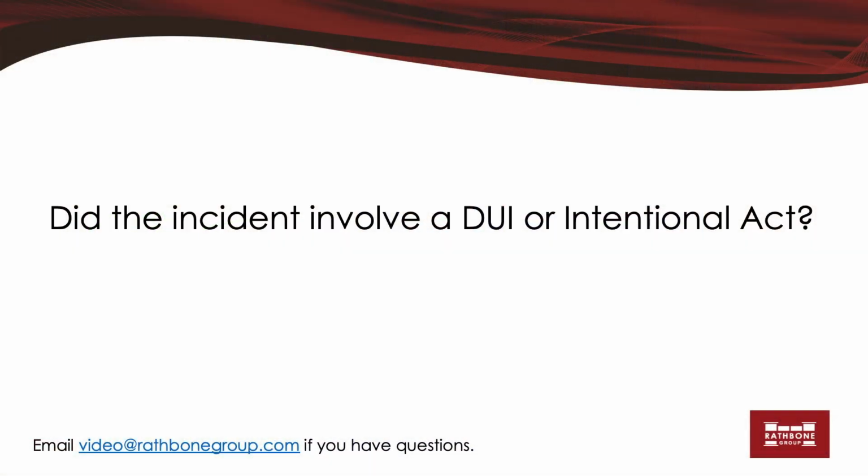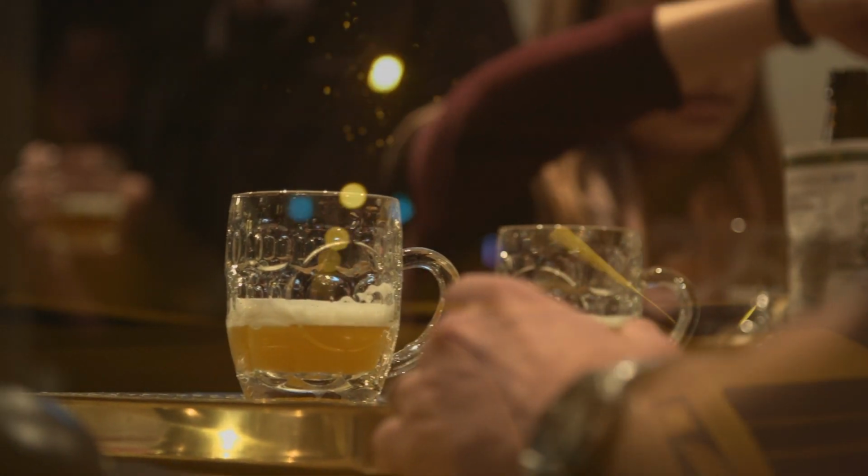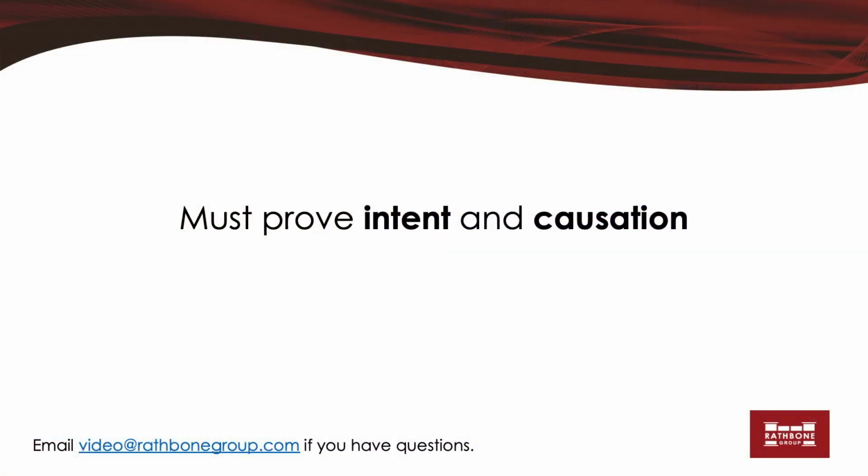Another exception to the bankruptcy would be whether there's a DUI or an intentional act that is involved. And if somebody is driving under the influence, it's automatically something where you can proceed to recover by filing a proof of claim within the bankruptcy, because everyone understands that it's an exception to the bankruptcy discharge. But if it's an intentional act, it's not as automatic, and you may have to proceed within that adversary proceeding that we talked about before with regard to insurance, where it's that lawsuit within the lawsuit. And in those circumstances, you have to prove intent and causation.